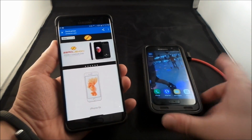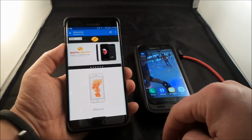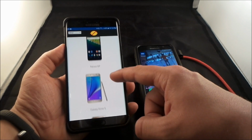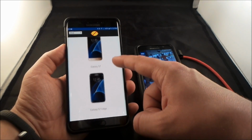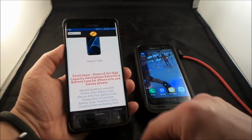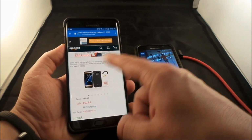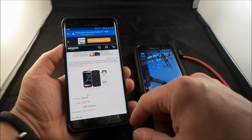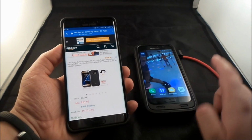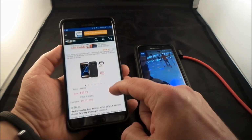The locations where you can check out purchasing this huge case from ZeroLemon: you can just go to ZeroLemon.com. Here you can check out which different cases they have. They have it for the iPhone 6s. You also have the Nexus 6P, Galaxy Note 5, S7, and S7 Edge. You can also check out some of the other new stuff on the very bottom too. So if you want to check out what they have, the website is ZeroLemon.com. And then you also have Amazon. Once you get over on Amazon, just search for ZeroLemon, and then you can start typing in the type of phone that you have. The case I have here is for the Galaxy S7, and they also make one for the S7 Edge. This is the one for the Galaxy S7.